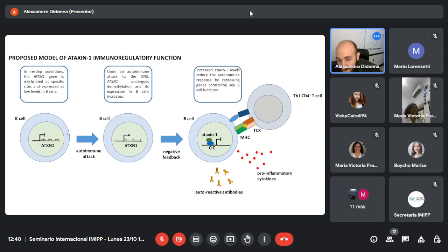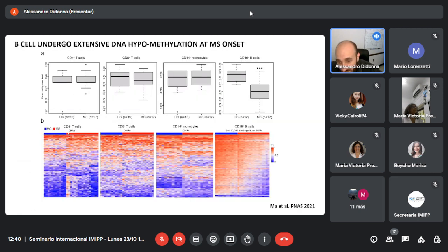We wanted to go back to human and try to find a direct correlation between ataxin-1 and MS, the human disease. So we were lucky that another postdoc in my lab was doing a totally different study. She was looking at DNA methylation patterns, these are very recent data. That is one of the main epigenetic regulators, comparing MS and healthy controls in several immune cell types: CD4, CD8 T cells, monocytes, and B cells.